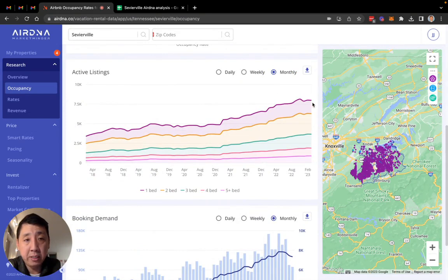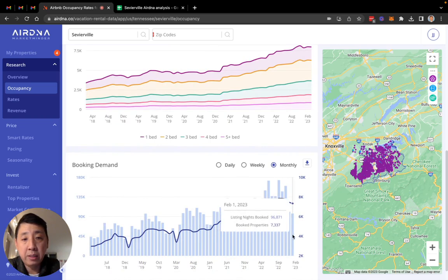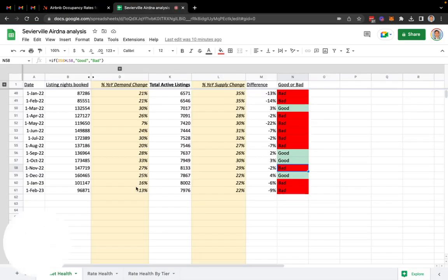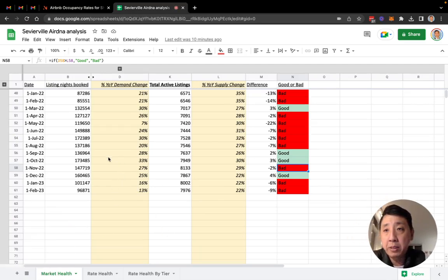So you can download this data. I'm going to take a look at how much supply has grown, and this looks at how many nights were booked on Airbnb and Vrbo. So that will give us a sense of the demand in the market. I've done the math here already. This is the data that I downloaded from AirDNA. And you can see here, February, for example, about 97,000 nights booked, and about 8,000 active listings.